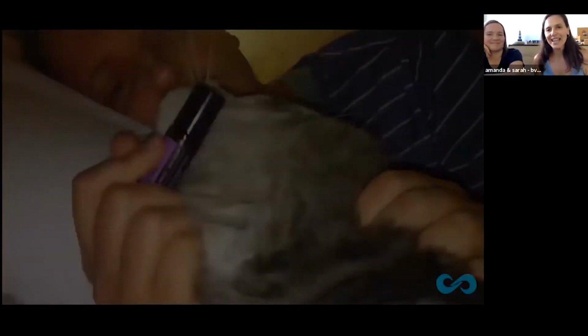So we didn't even take that cap off and Simba just went for it like it was catnip. He was in love with lavender and he ended up sleeping on our bed, which was really quite interesting because he doesn't normally do that. So he slept with us for almost half the night. So it has an effect on them as well.